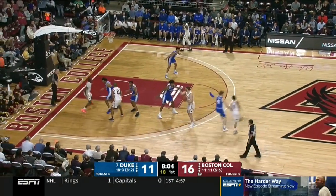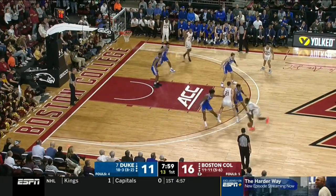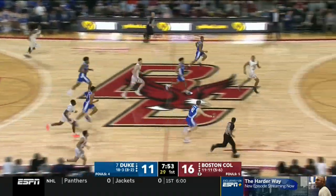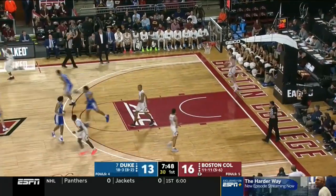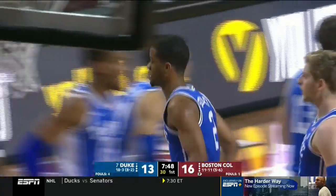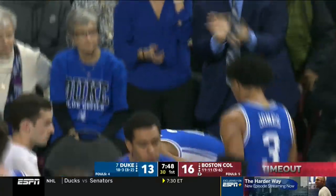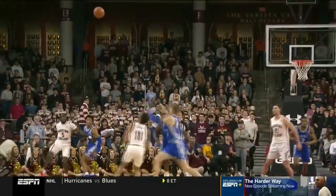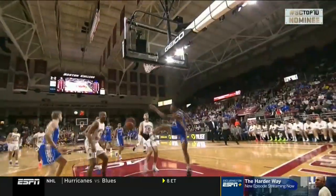Carrying wide of return for the Blue Devils. And Jack White with the steal as Heath got himself in trouble. Now White to Cassius Stanley. And Jim Christian, not going to let that momentum train get started. Look, Boston College fans got up off their feet for that one. Whether you're wearing blue or white, it don't matter.